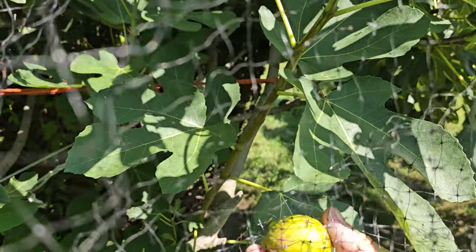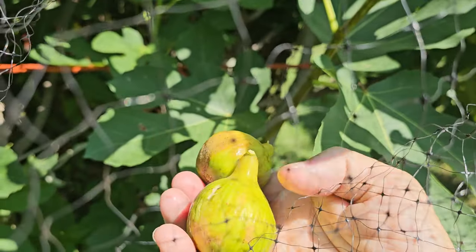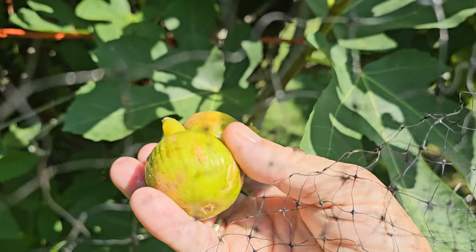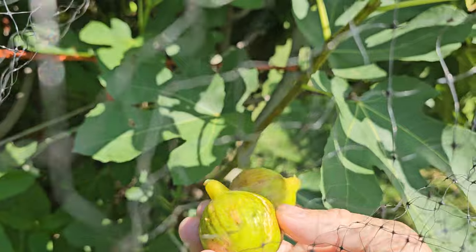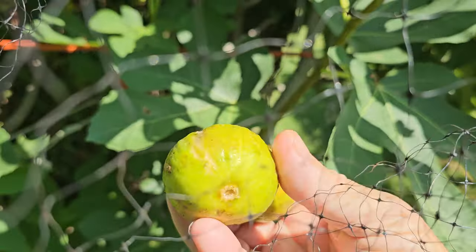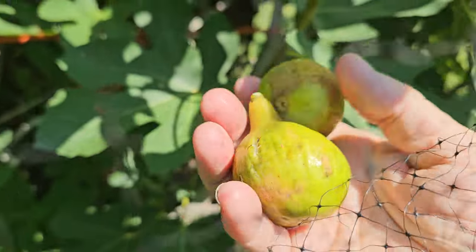August the 27th. I'm out here picking some figs for breakfast, and I just started to marvel over the size. Look at the sheer size of this Peter's honey.